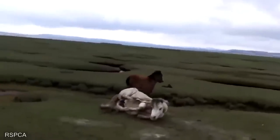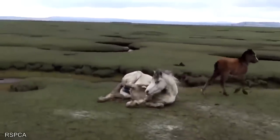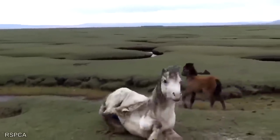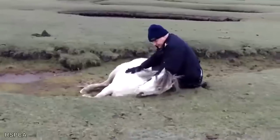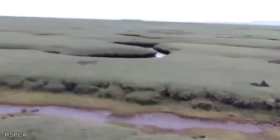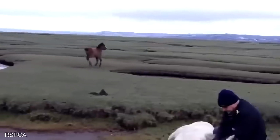These people found a wild horse with its foot stuck in the hair around its neck. The rescuers helped untangle the foot, and the horse was able to walk again a few minutes later. It's running around doing circles around us.